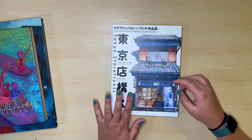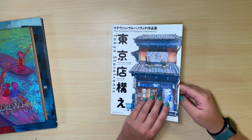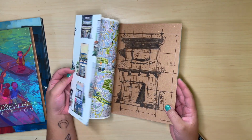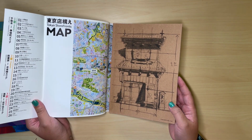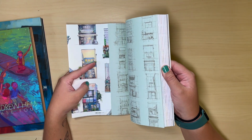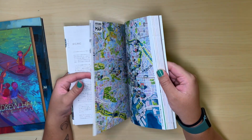So this book I got in Kinokuniya, which is a Japanese bookstore that we have a couple of here in the Bay Area, and they should be pretty well known. So this has a dust jacket, and it's kind of like a sketchbook. And I believe these are storefronts in Japan that he painted. So there's a map of them, which is pretty cool. I don't want to bend this too much. So he does very detailed and colorful watercolor paintings. They're very sketchy, which I really love.